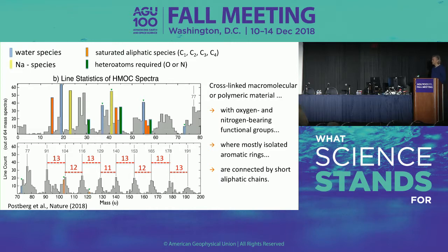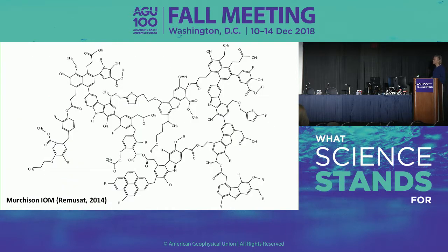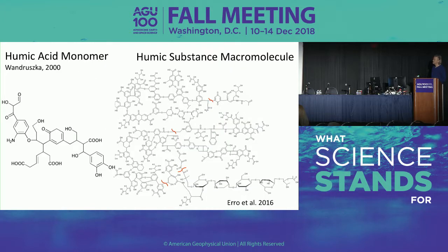So to visualize this, I looked for a few examples. And this is the first one from insoluble organic matter from the Murchison meteorite. And you see that here we have these aromatic units connected by short aliphatic chains and these oxygen-bearing and nitrogen-bearing functional groups. We have at least as good a match with some biogenic material, humic acid, forming a macromolecule known as humic substance. And also there, all the characterizations match really well.